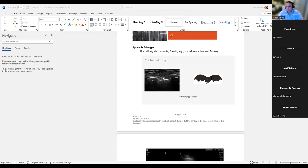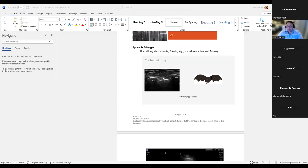Just for the next session, guys, 5 participants, 1 scan each. Keep the history brief. And I think the cases that we saw today were amazing. I think Suman's case was absolutely amazing. I really liked it. But thank you all. God bless you. And next time we're doing pneumonia, collapse, consolidation, atelectasis.